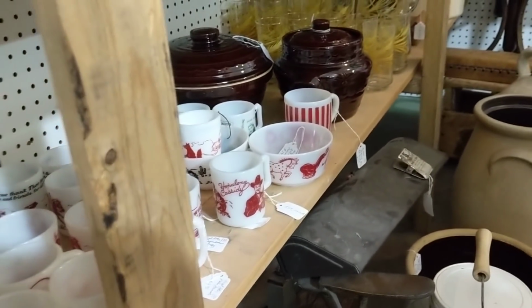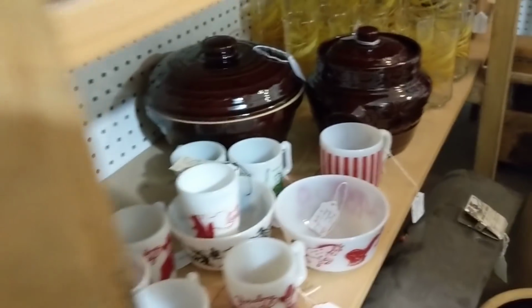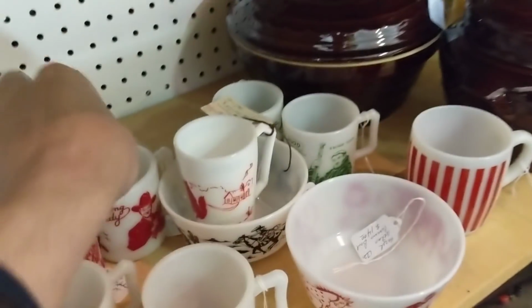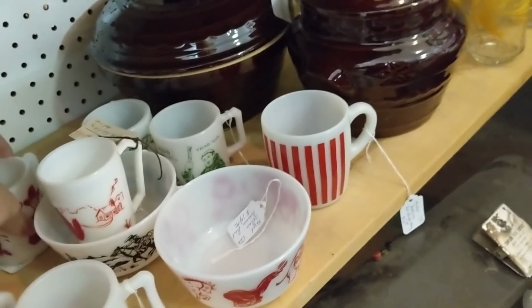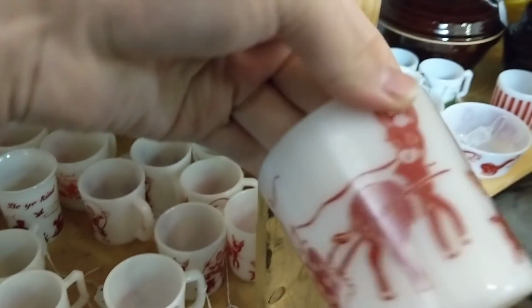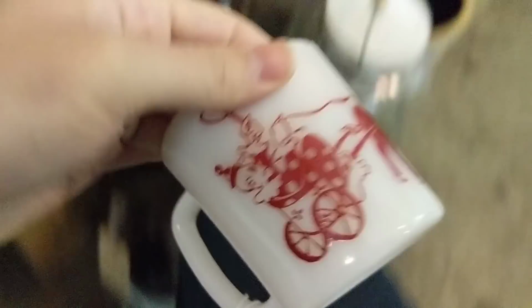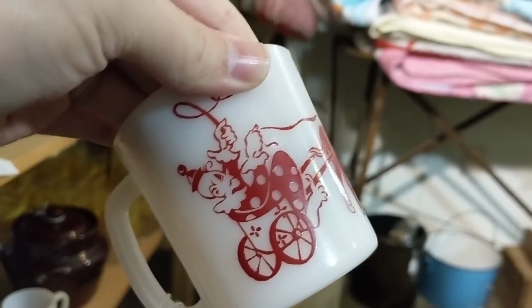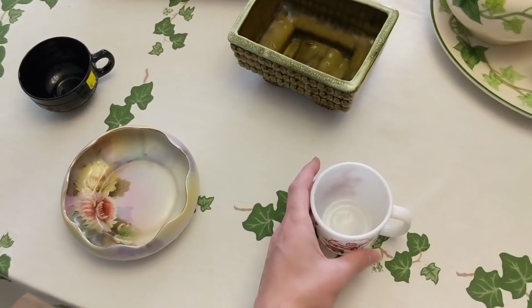And a little bowl with a seal on it. Howdy Doody. No. What's that say? Ow, ow, ow. Concrete floors do not mix. Oh, Hopalong Cassidy. Okay. That one has pretty good color. Yep. That's a winner.